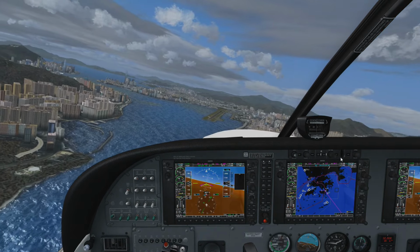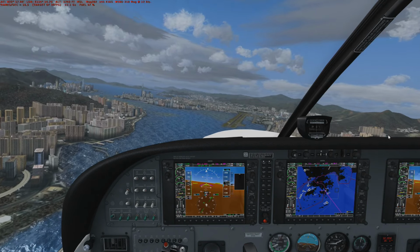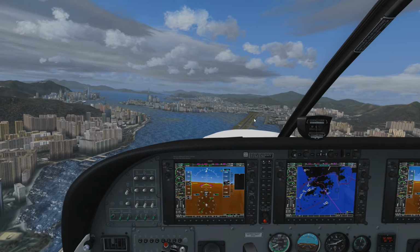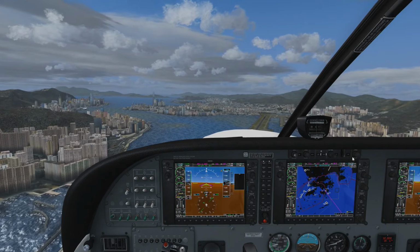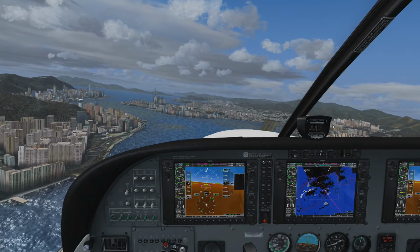Really pretty cool. It's kind of jagged, yeah. 16. It's kind of like Manila. There's so much scenery and everything. So many big buildings and everything. Like I say, it's very dense. I don't think anyone should be taking off or landing.